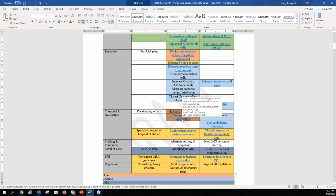During the transport and destination phase, we have transport to an alternate destination. So this could be an urgent care center. This could be a clinic specifically designed to see patients with respiratory pathogens. This could be a different area of the hospital. So instead of going to the emergency room entrance you normally go to, there's an alternate entrance for persons with highly infectious diseases. Batching transports, again, crosses the line between surge and triage.